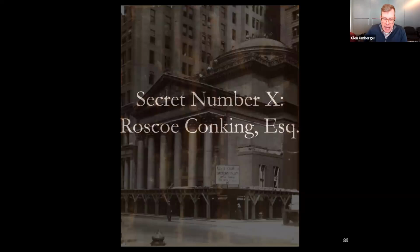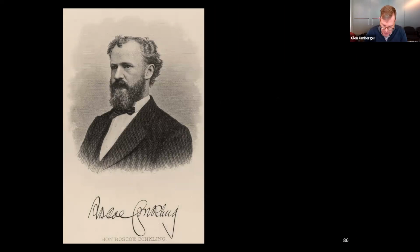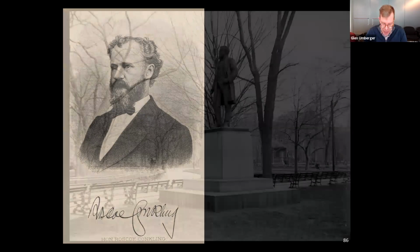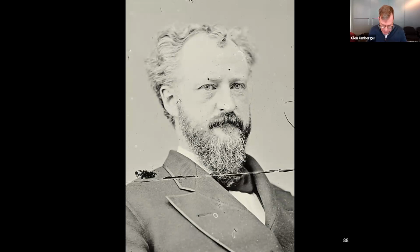And secret number 10, Roscoe Conkling. If you're not familiar with the name Roscoe Conkling, I won't hold it against you. In fact, I bet very few modern-day New Yorkers have even heard of him. But did you know that he has a statue in Madison Square? And here it is. But you may still be asking, Roscoe who? Well, Roscoe Conkling was born in Albany in 1829 and trained as a lawyer with his father. He was elected mayor of Utica, New York in 1858. And then was promptly elected to the United States House of Representatives in 1859, where he served except for one two-year term until 1867, at which time he was selected to the United States Senate.